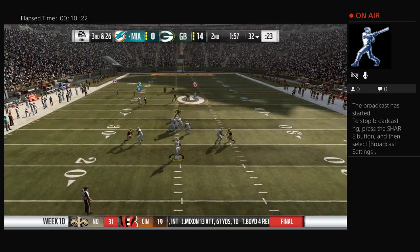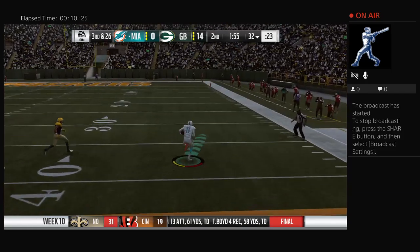3rd and long, it's Tannehill. And it's caught by Parker.